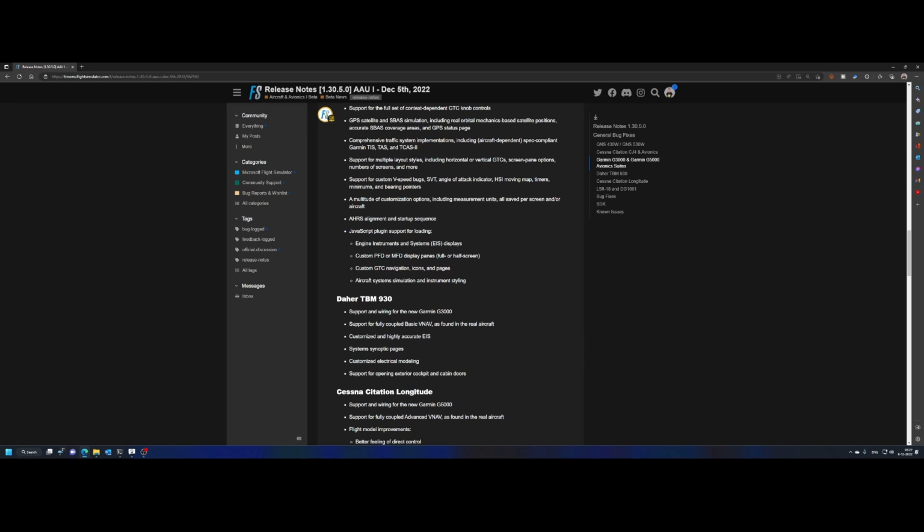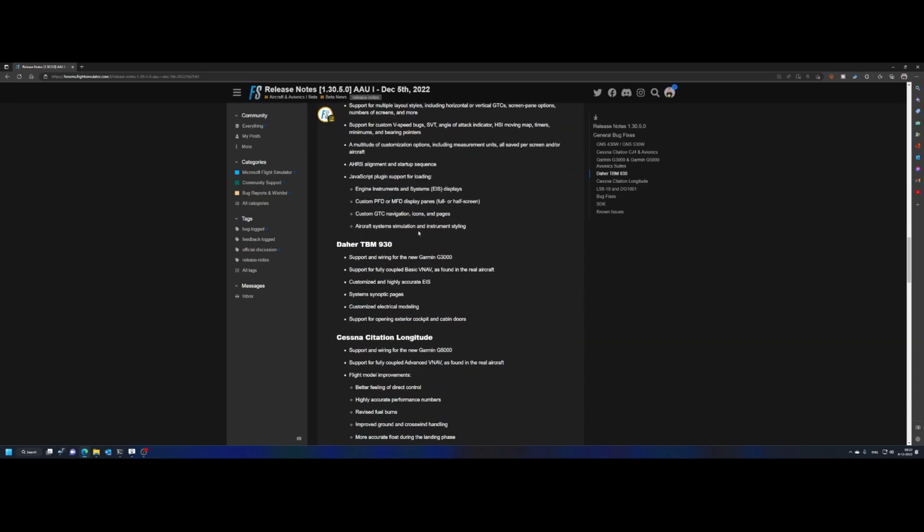There's the engine, instrument and systems display, which has changed. But also there's the custom PFD or MFD displays, custom GTC navigation icons and pages, and the aircraft system simulation and instrument styling. So here it says JavaScript plugin support, which I do think is also related to being able to connect an external source to it, but that's just a wild guess. I'm not 100% sure about that.